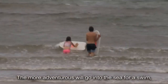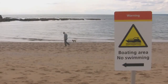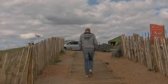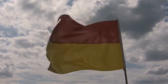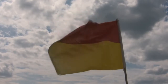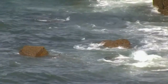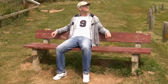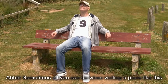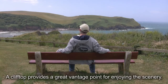The more adventurous will go into the sea for a swim or take a surf on the waves. Sometimes all you can do when visiting a place like this is to simply relax and take in the view. A cliff top provides a great vantage point for enjoying the scenery.